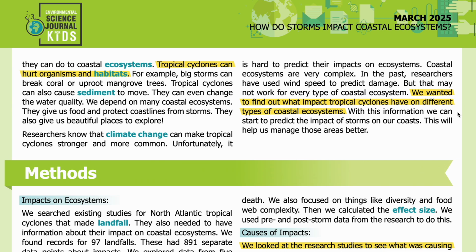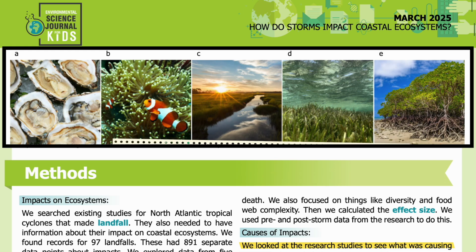With this information, we can start to predict the impact of storms on our coasts. This will help us manage those areas better. Coastal ecosystems provide food, coastline protection, and beauty for people.